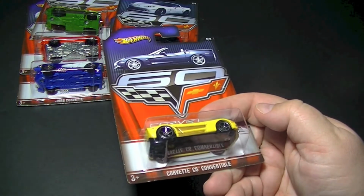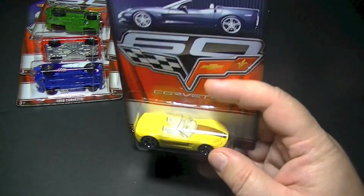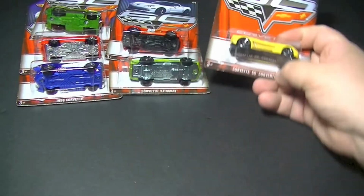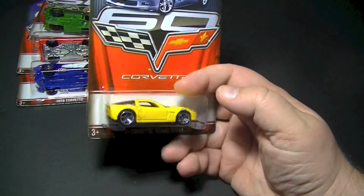There's another Corvette C6 convertible. So basically, this is a convertible version of the other one. Not the most interesting paint scheme with the gold and the yellow, but still, it's not too terrible. And then we have the 2011 Grand Sport.